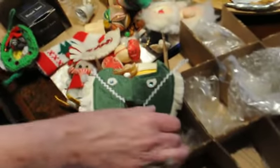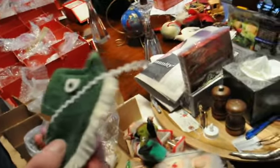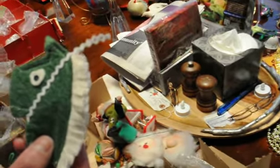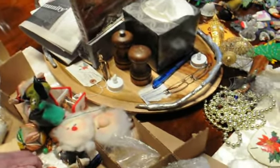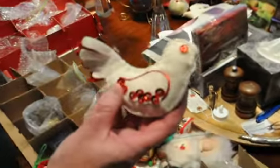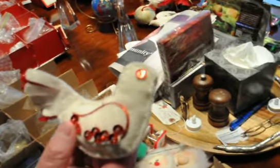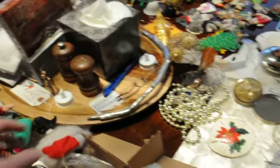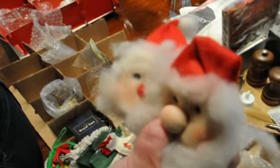Here's a couple of little horses that look like they would have come off of somebody's tree or something. Yeah, I think this might have, either your family or mine, huh? Right. Okay. Not sure. I think that Rosemary might have made this. Uh-huh. And then here's a little Mrs. and Mr. Santa Claus. I think that either I bought these at Macy's or they came off my parents' tree.